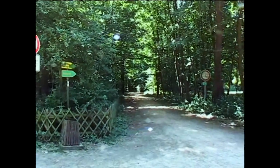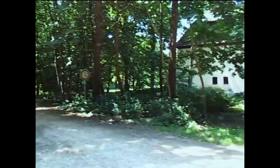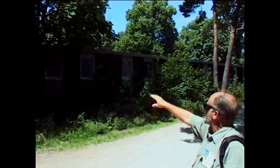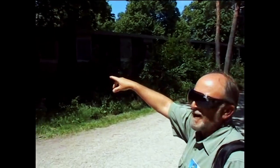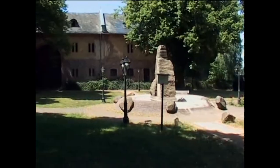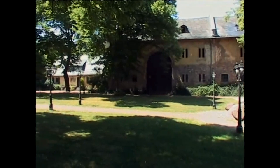Okay, this is where we came from. It was designated a nature park. And this over here is a what, Werner? Okay, this is a shed. It's nothing. Behind it is the Count's hunting lodge. Okay, so this is the hunting lodge. Nice.